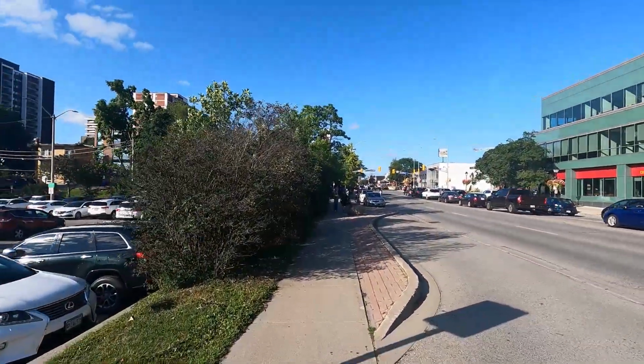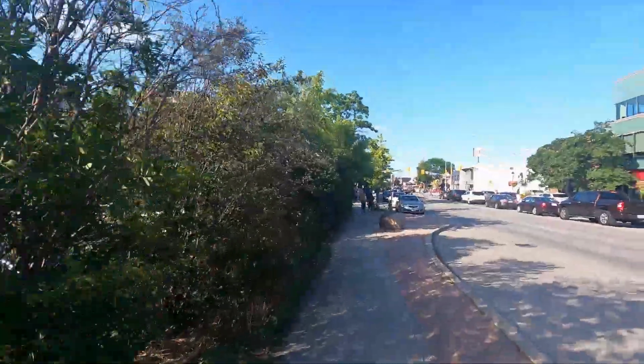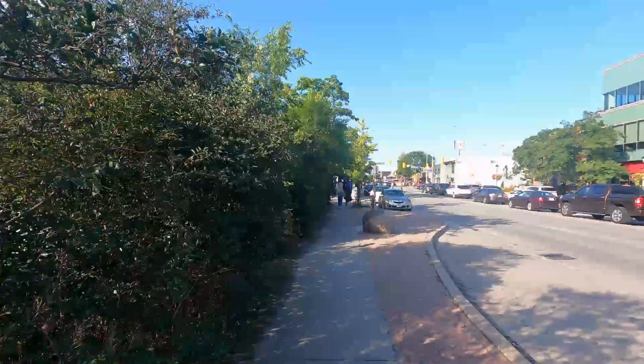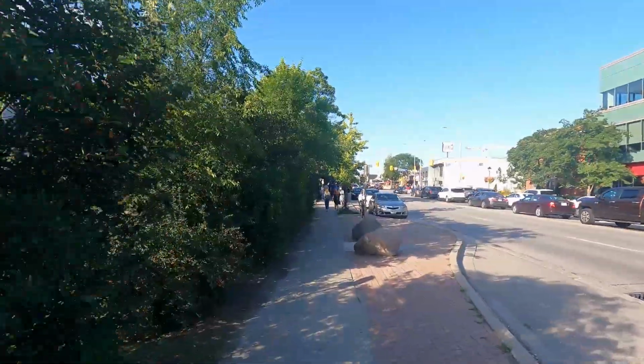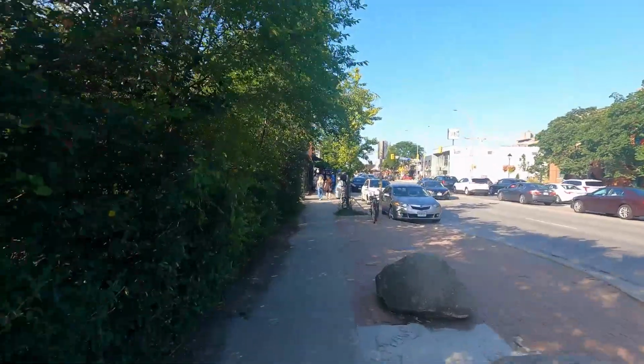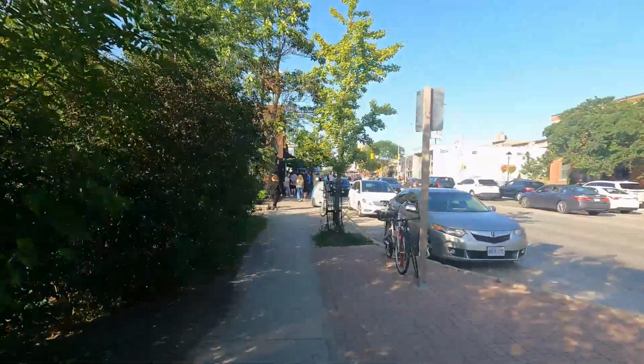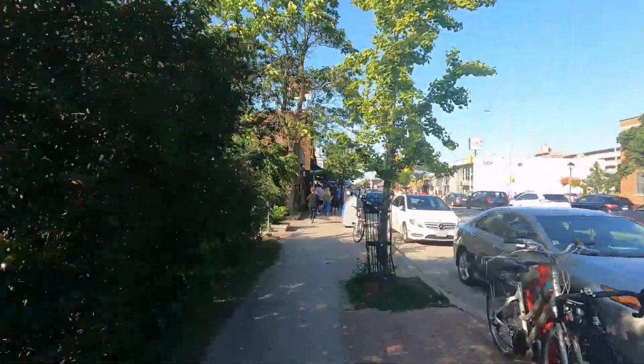Alright guys, so we're making our way along Lakeshore now, heading eastbound back to our starting point. And this is where you'll see the restaurants and hangout spots. It's pretty busy since it's a Friday evening.